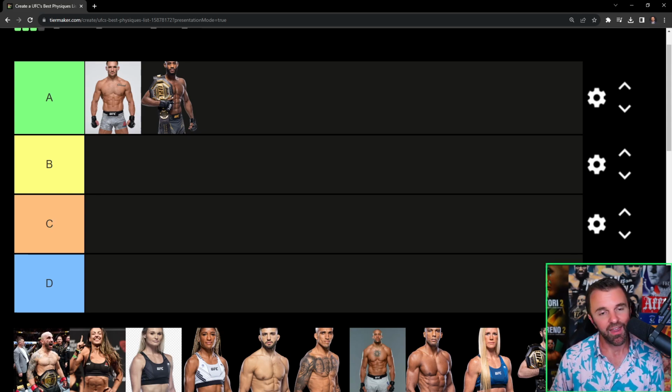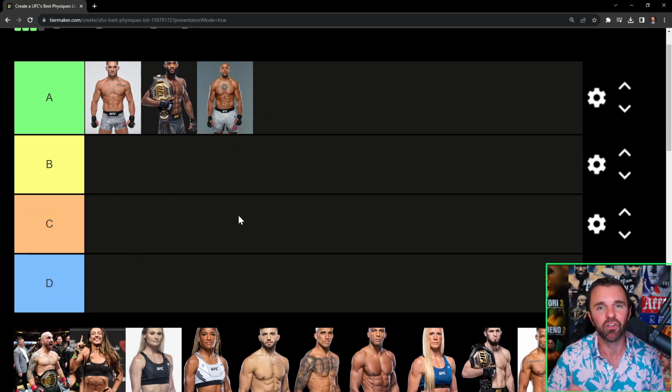We've seen him go 5 rounds a number of times, so Sterling has to be on this list in the A spot. Another one, I don't think this is a surprise and is on most lists, Cyril Gane. How many heavyweights look like Cyril Gane, man? Guy's extremely built. Most of the heavyweights you see do not look in very good shape. You've got your Roy Nelsons and your Ben Rothwells and guys that just don't look like supermodels. Cyril Gane could probably go into modeling if he wanted to.